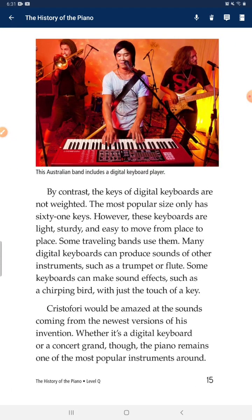By contrast, the keys of digital keyboards are not weighted. The most popular size only has 61 keys. However, those keyboards are light, sturdy, and easy to move from place to place. Some traveling bands use them.